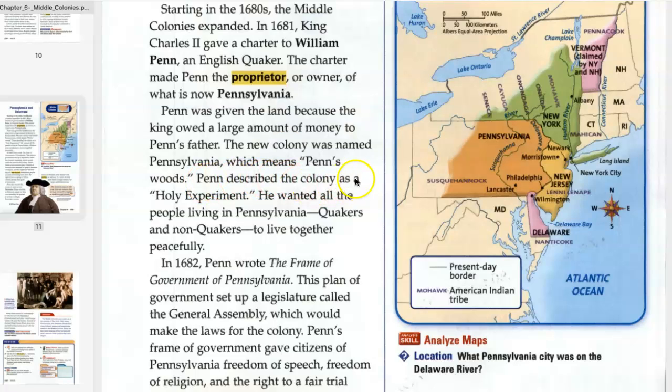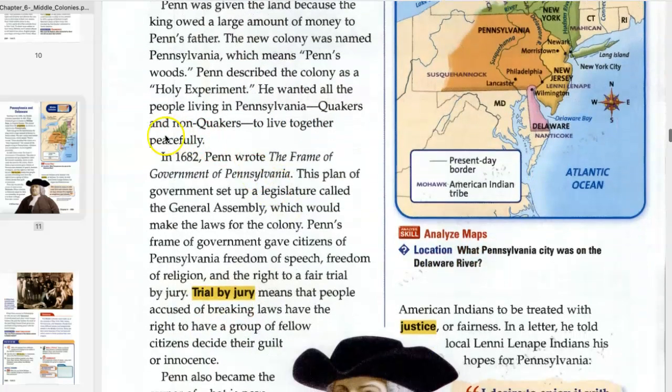Penn described the colony as a holy experiment. He wanted all the people living in Pennsylvania, Quakers and non-Quakers, to live together peacefully. In 1682, Penn wrote The Frame of the Government of Pennsylvania. This plan of government set up a legislature called the General Assembly, which would make the laws for the colony.